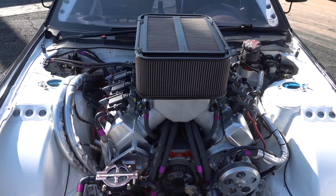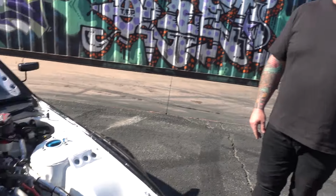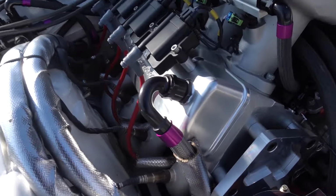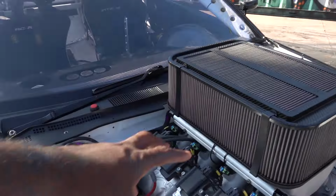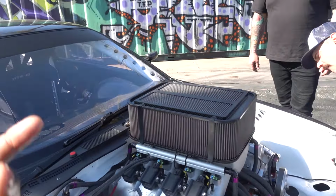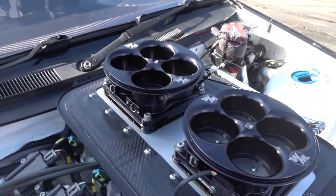Well, since we already got the bonnet off, let's talk about this. 450 cubic inch, 14:1 compression. It's got 460 CFM canted valve heads, big cam. Big everything. Tunnel ram, two throttle bodies. Oh, the throttle bodies are hiding under this? Yeah. If you want to show us real quick. Why not?